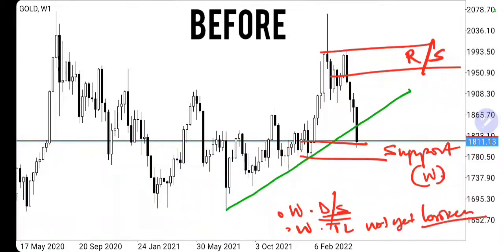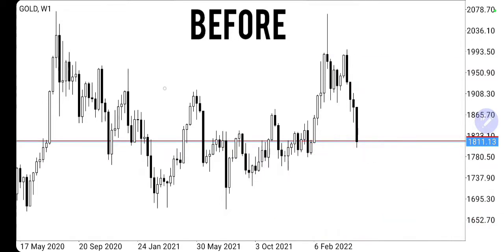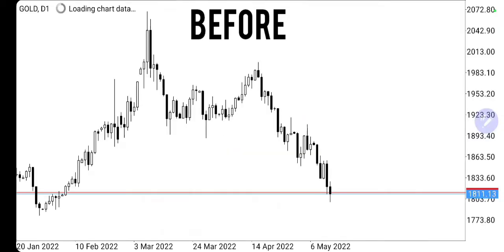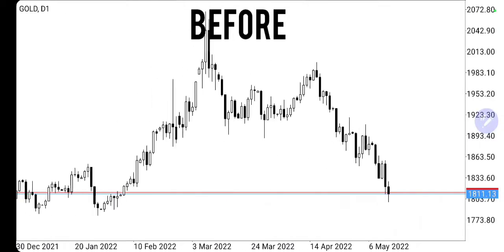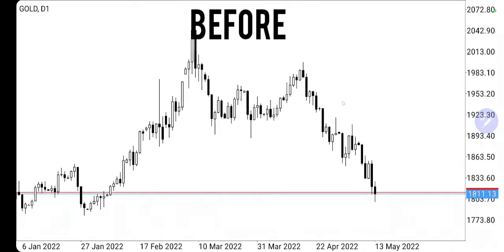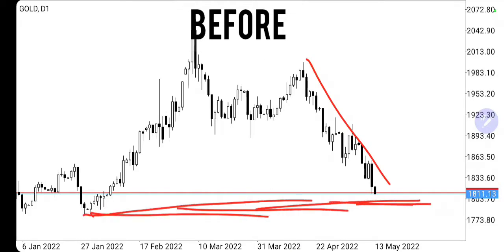So for as long as the weekly trend line is not yet broken, we can still buy. The weekly bullish trend line is not broken, we can still buy. So let's see, should you go lower than this? Let's check what's happening on daily. There's nothing much on daily because we can see we have a trend line there, and then this is the area of demand where we can start to look for buying opportunities.